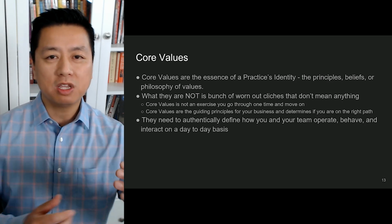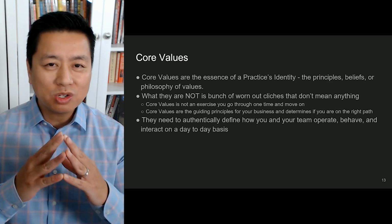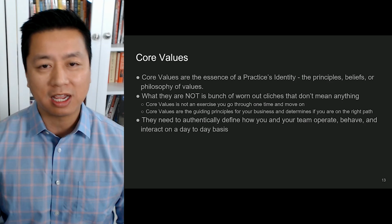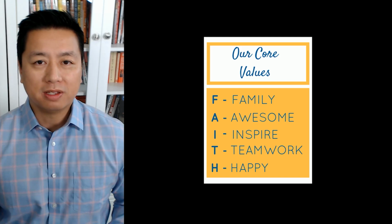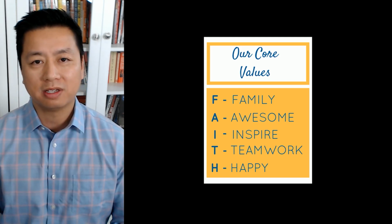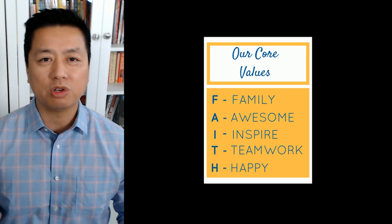Core values are not something you write down and then forget about. Core values are what guide your business. They need to authentically define who you are and how your team operates, behaves, and interacts on a daily basis. That's what core values should be for your practice. And the big thing to remember is that the core values also have to include your team. It has to be something that your team can get behind.